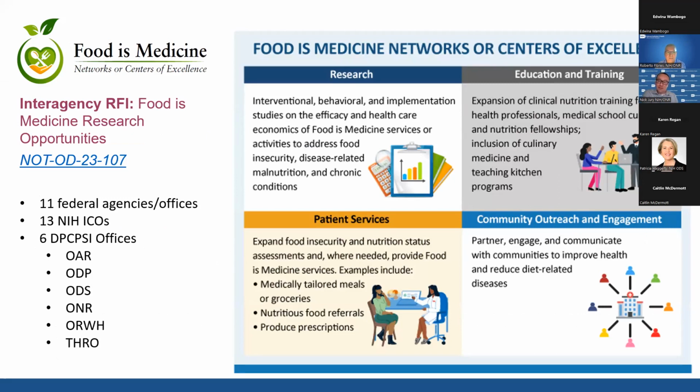The program really is going to emphasize 4 main components: research, education and training, patient services, and community outreach and engagement. The vision for the program is basically a nexus to the healthcare system that brings nutrition more into the forefront. So doing food insecurity assessments and figuring out if people need medically tailored meals or produce prescriptions, and implementing that into the health system and into the community together, while also improving education and nutrition training for providers in the healthcare system. And then obviously the main component is researching how these particular services and trainings affect health outcomes and whether they can provide the evidence for increased reimbursement for these services by insurance.